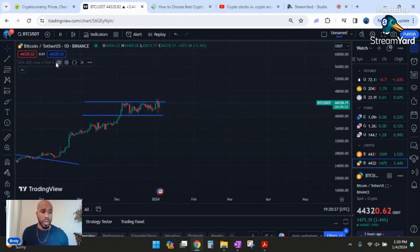But let's look at the 200 EMA really quickly, and we're coming pretty close to it. So since it's looking like it's trying to push through it, it's looking like the 200-day EMA is going to continue to rise up, and the price is going to go along with it.